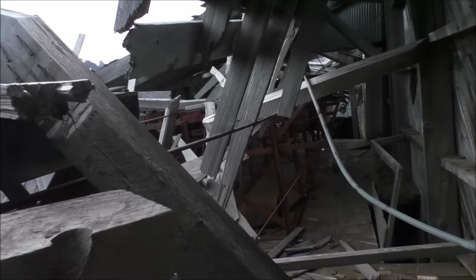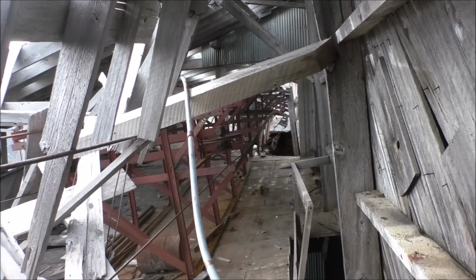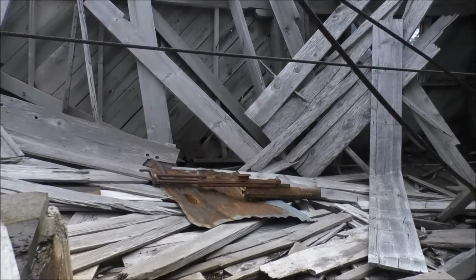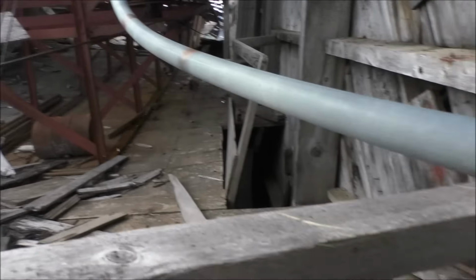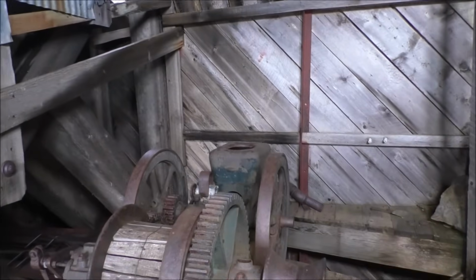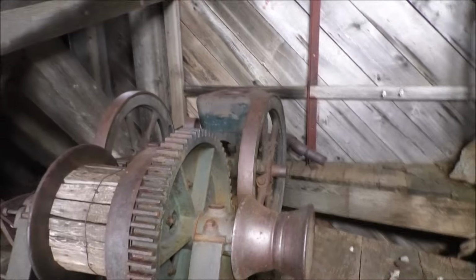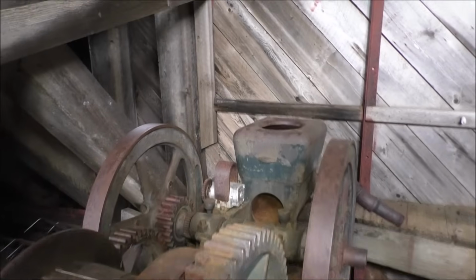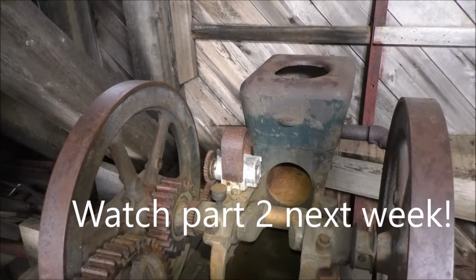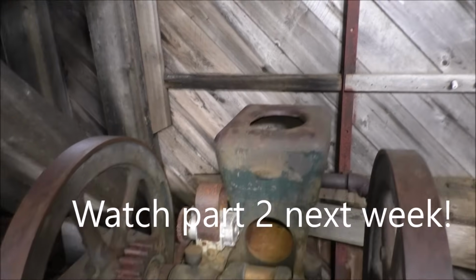Okay, let's be careful walking through here. Doesn't seem to be too bad. Oh, there's a drill. Couple drills. Look at this cool motor. Old hit and miss motor. Yeah. And I've been here for a while and didn't get here by helicopter, so. Yeah, the piston's out of it even. There's no piston in it. See the crank?